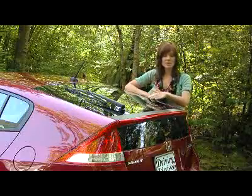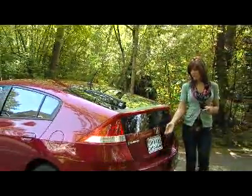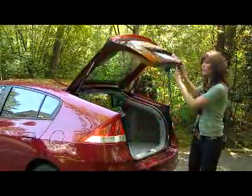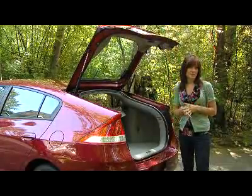Back here, the rear window is split, so the driver actually sees through the tailgate. The cargo area is very useful, and the back seats fold down flat. By the way, the battery is underneath the car, and the fuel tank's underneath the back seat.